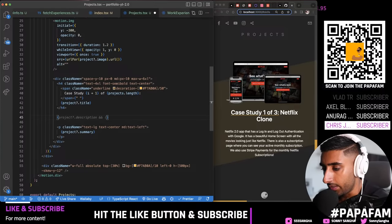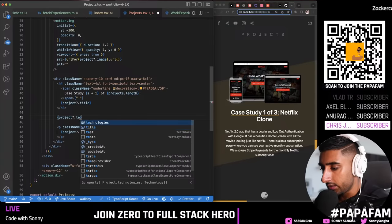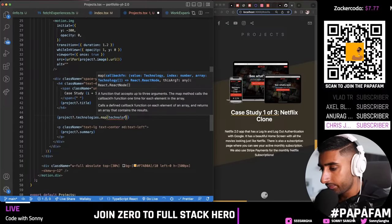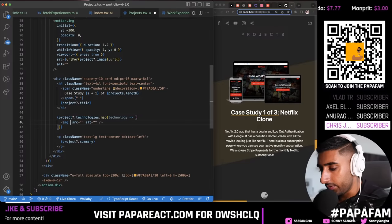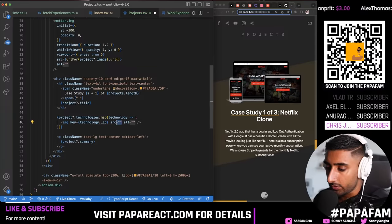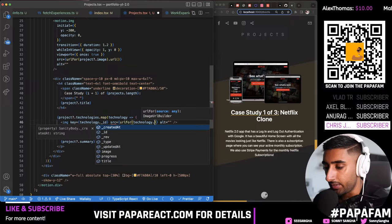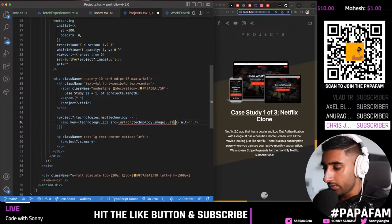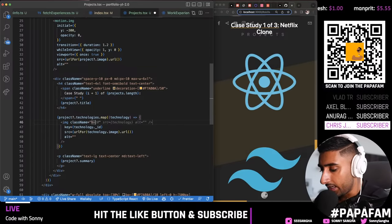All right, so where we have this right here, we can simply do the following. You can go ahead and do project.technologies.map. So for every single technology, I'm doing this freehand, so it's fine. We do image. For every single one, we're going to have a key, and it's going to be technology.id. And then for the source, it's going to be safely accessing. The reason I can do this fast is because we've got TypeScript there, so it's very safe. TypeScript image.url. And just like that, pow. Class name is going to be height and width of 10.